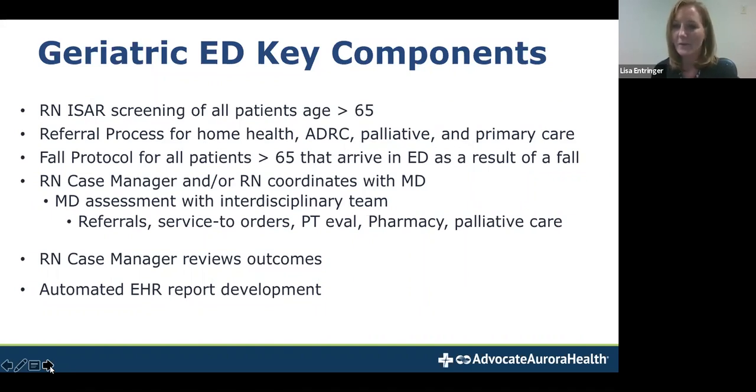24/7. We have a fall protocol, which anybody 65 or older that comes in as a result of a fall goes through a process where we check orthostatic vitals.